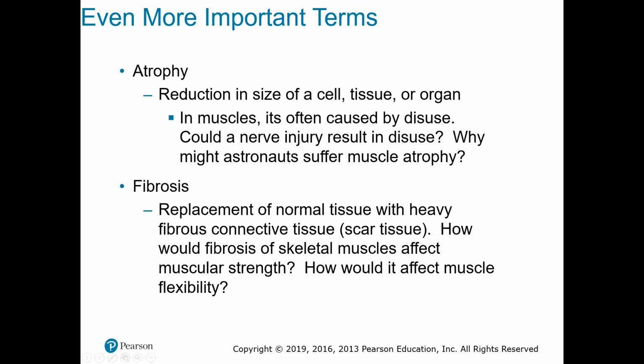So anyway, that should be the last slide, and it is. Okay, any questions on muscles? Any questions on anything? Let me get out of sharing here. Questions on anything?